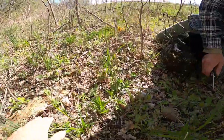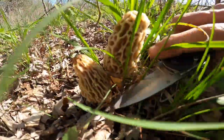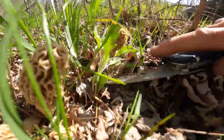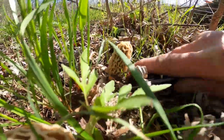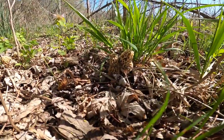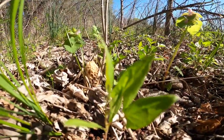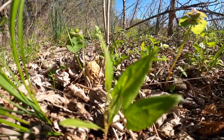Look at that beautiful mushroom. Want to get him, Dan? Did you see his other friends? You want to get these three? Get this one. And this one. I probably laid across like seven of them, huh? I should have never laid down.